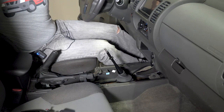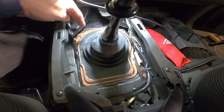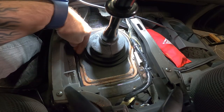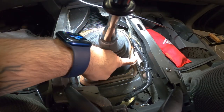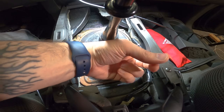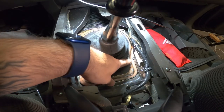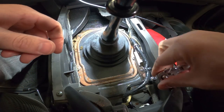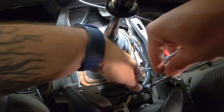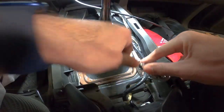Shift assembly is exposed. We now have four bolts that need to get tackled on our next sort of boot here. And it looks like one is being covered up by a bracket. So we may need to loosen this one back here to get access to this bolt here. Of course, these are going to be 10 millimeter, like just about everything on this truck. So let's go ahead and loosen these.